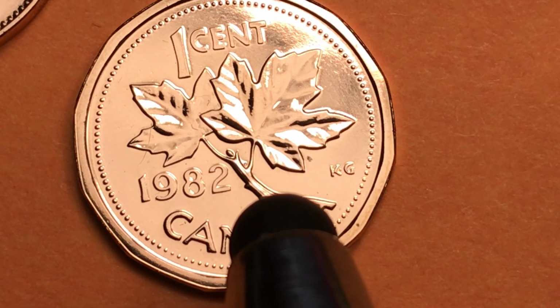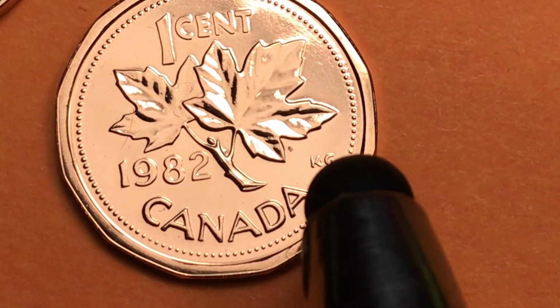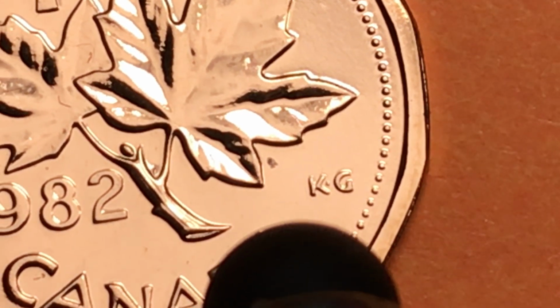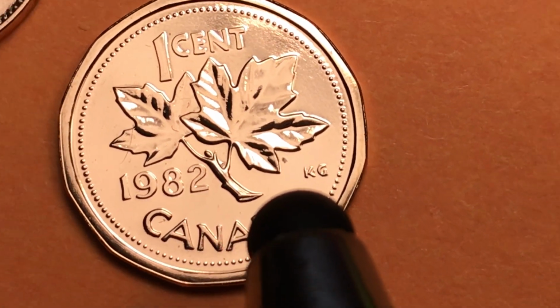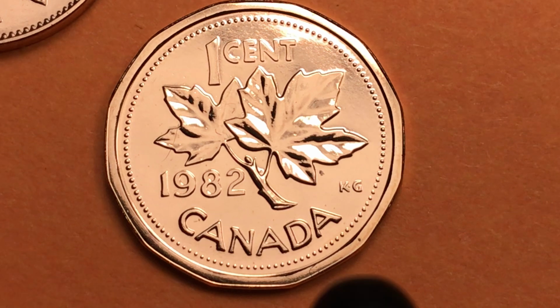There is a maple leaf, 2 maple leaves, or a maple sprig as they call it. 1982 it says down here on the left, Canada at the bottom, and over here on the right it says KG, and that's for George Kruger Gray, who was the engraver of these coins. There's a little something on there, but I'm not going to clean it off because we don't clean the coins, but it shouldn't really interfere with the quality or value of this coin.